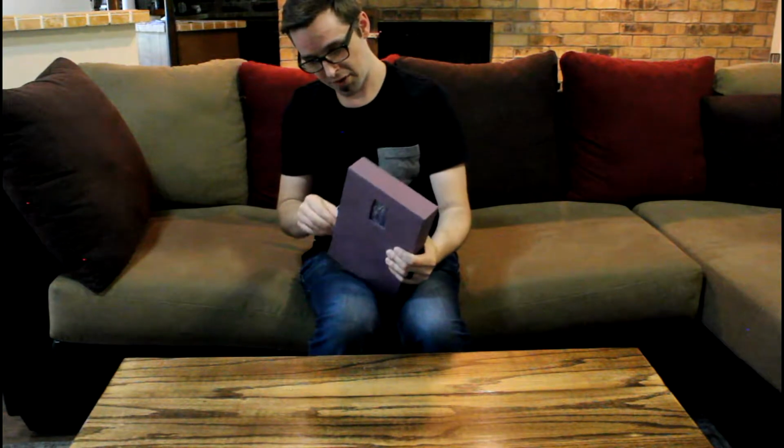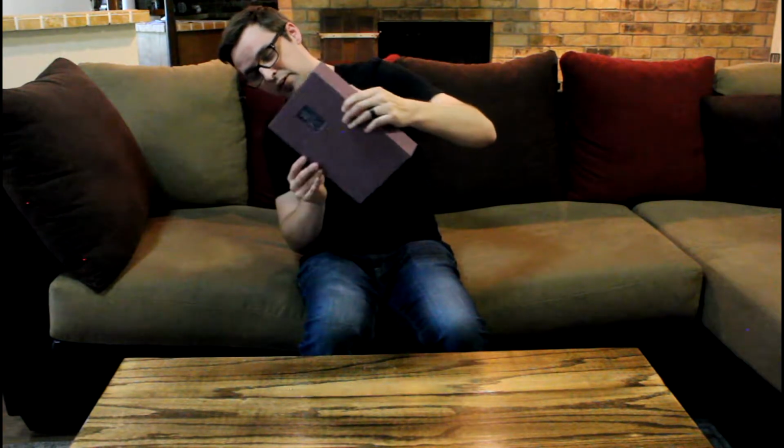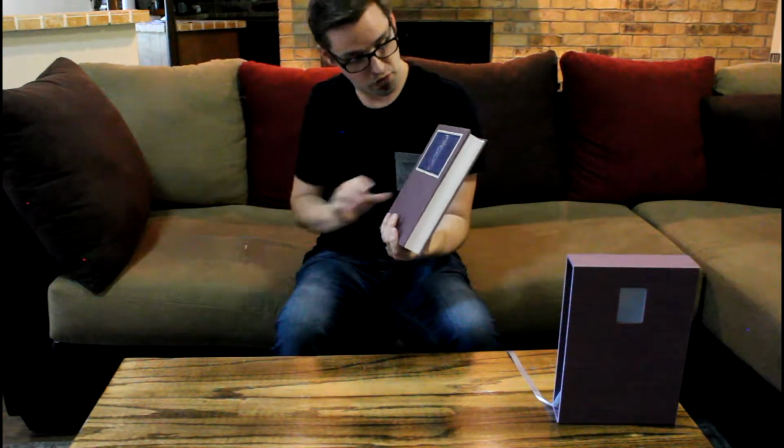So I'm going to try to now get this book out of here, and it's very snug in the box here. You have to be careful because with a lot of these boxes that are very tight like this, you don't want to pull too hard because the slipcase is designed to protect the book. But when it's very snug like that, if you get aggressive with it, it can lead to, obviously, you damaging the book. I've got this little plastic cover here on the front.